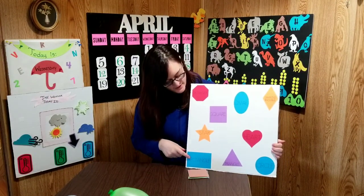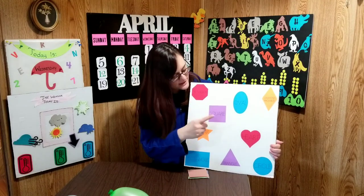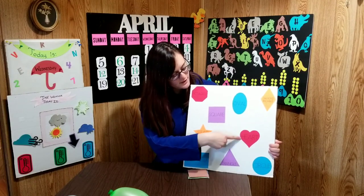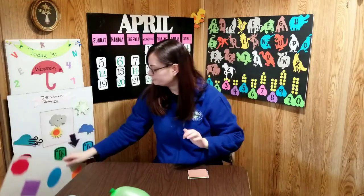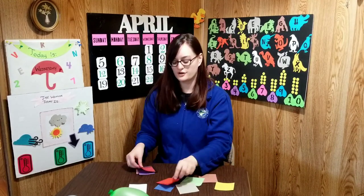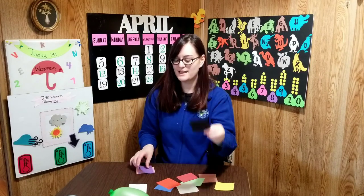So we have our rectangle, star, octagon, square, triangle, heart, circle, oval, and diamond or rhombus. And now what are we going to do? Our colors. So we have brown, green, white, blue. Is this white, boys and girls, or is this white? This was gray, so this is white, yellow, orange, red, black, purple, and pink.